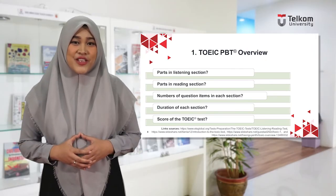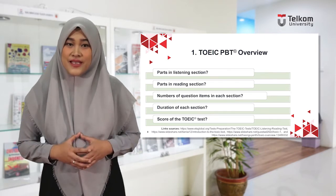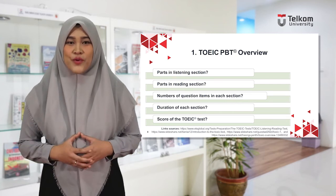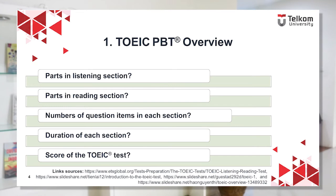In the reading section, number 1, incomplete sentences with around 40 questions. Then, text completion with around 12 questions. And the last part is reading comprehension that consists of 2 subparts, single passage with 28 questions and double passage with 20 questions.